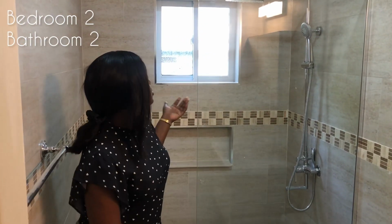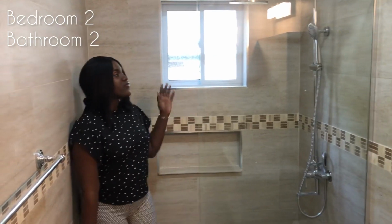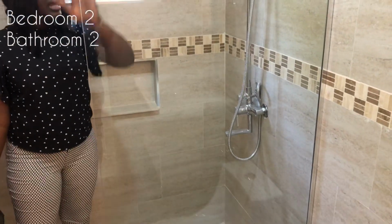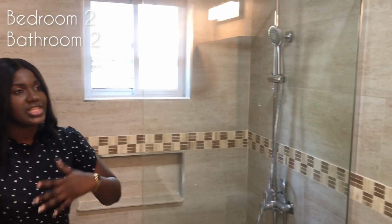So this is also a walk-in shower. The fixtures are the same, the size is the same, and also the glass door here is the same. So that's the only thing that I would genuinely say is probably consistent with the bathrooms, but every other bathroom has a beautiful, unique touch that you are going to love.